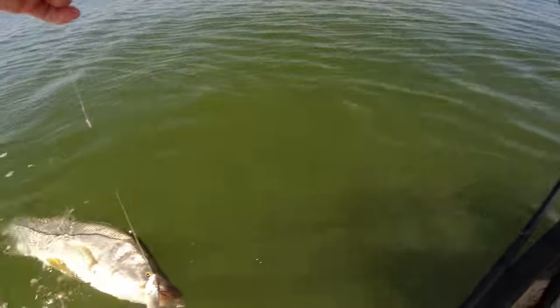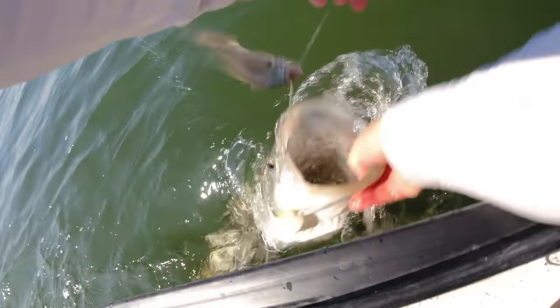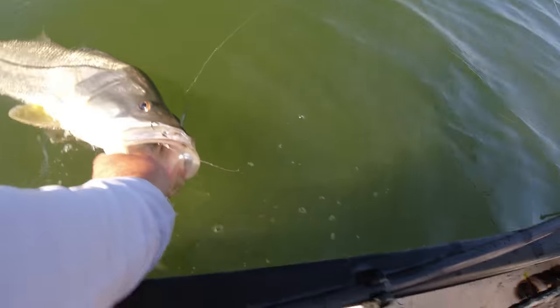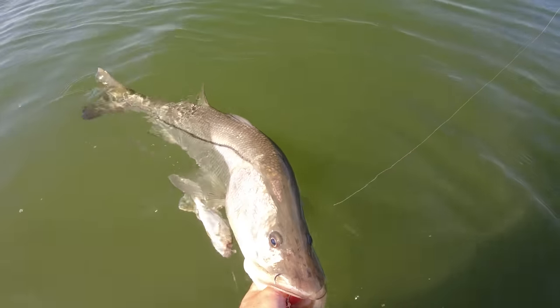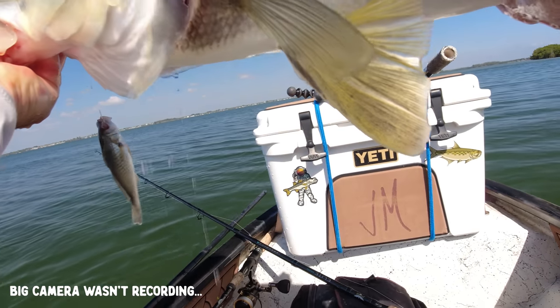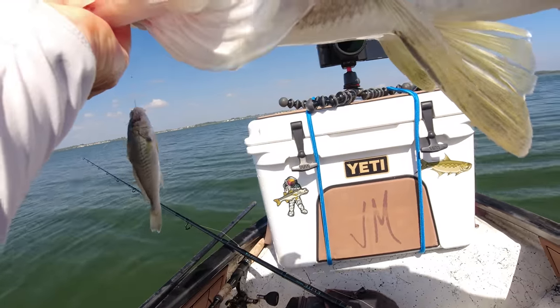Let's get that grab. Come on. Oh, he just bit down really hard. Hey, there we go. Yeah, like I said, 32 to 34, beautiful snook. Nice. Oh. All right, how about that? There was about 10 of them that size right there, and picked it right back up. Beautiful fish. Beautiful.